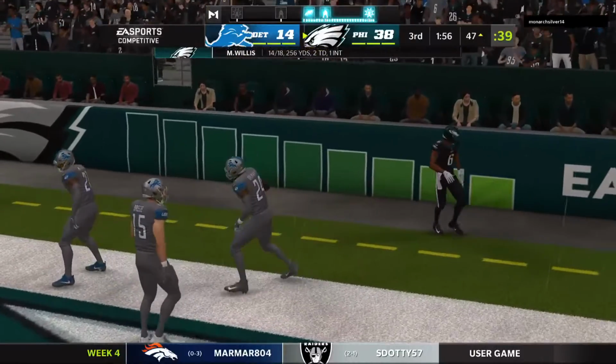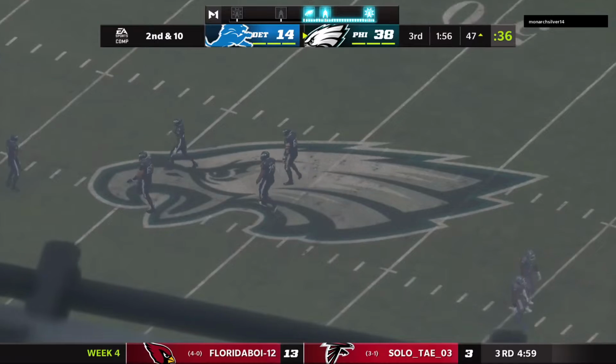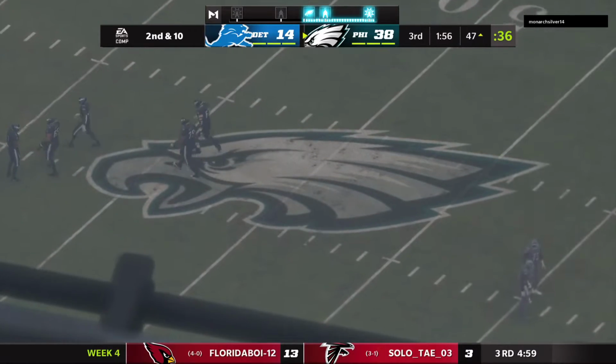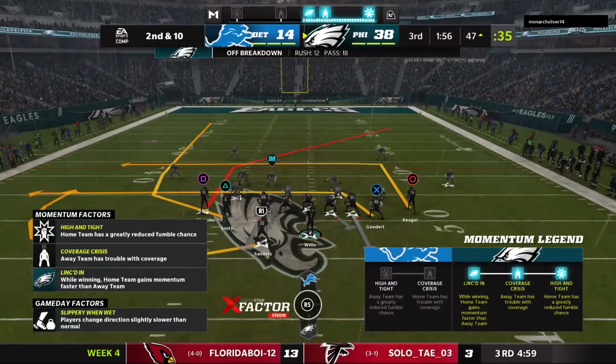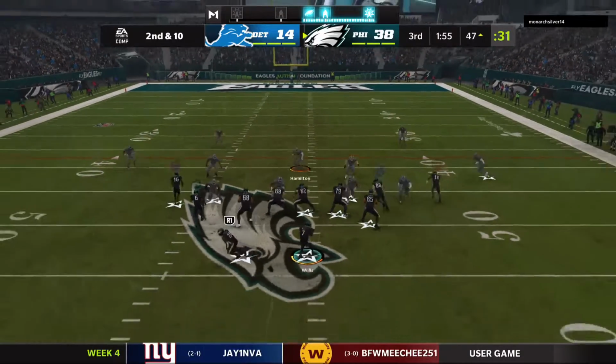And it's incomplete. Took a shot, couldn't connect. I like the thought process there. They connected on a big play, and sometimes you find the defense vulnerable. So they went for the bigger shot, went for it all on that one. This time, they were ready for it.